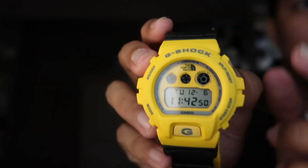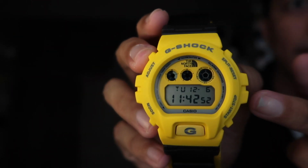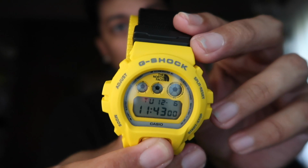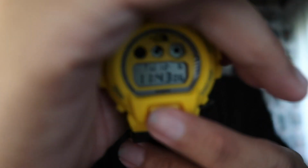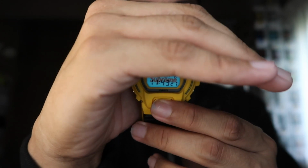Looking at the face of the watch, look at this. You get G-Shock, you got North Face right at the top. No Supreme branding anywhere seen on the face of the watch, but I hope we can catch this. Boom, it does say Supreme right there. When you hit the light, let me just see if we can get that darkness. Ooh, this is gonna be a fail. Okay, there you go. I don't know.